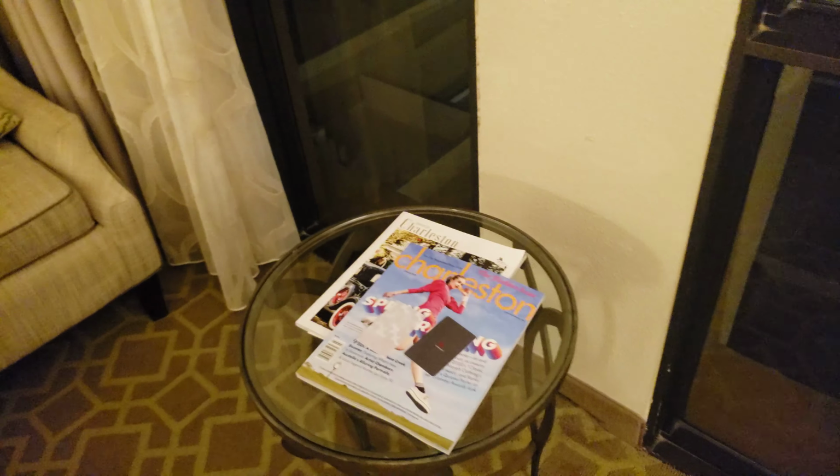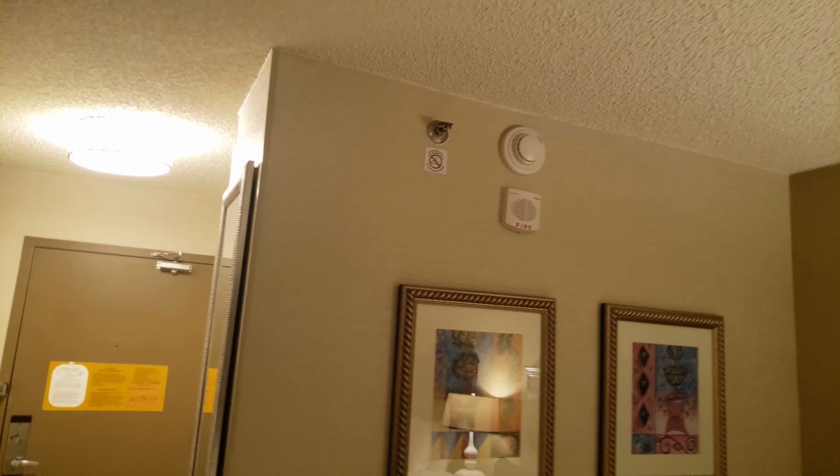That's very cool. Anyways, there's your look outside. There's Publix at 10 West Edge. I bet they have an elevator in there, maybe. I'm not sure. But anyways, yeah, that's the hotel room. So, smoke detector, fire alarm. That's pretty much it. And I'm out of time.